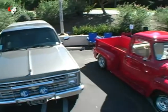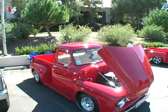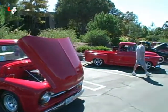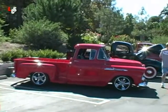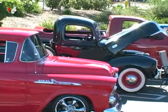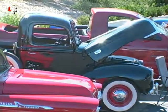Very nice. Nice lowered Ford here. It's a 55. Big Edelbrock engine in there. High-rise manifold. Nice Apache, custom Apache. Got the special rims on it. And then we're down here to an original Ford. Completely stock. Nice row of trucks here at the Westlake Car Show 22nd Annual.